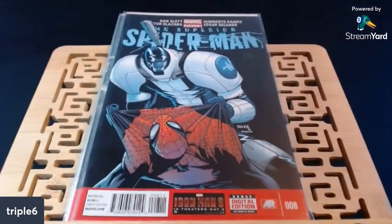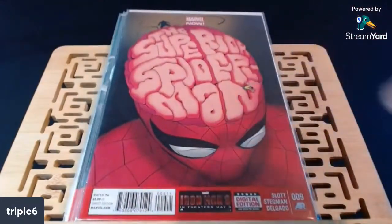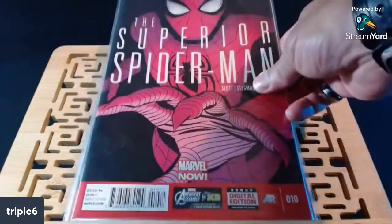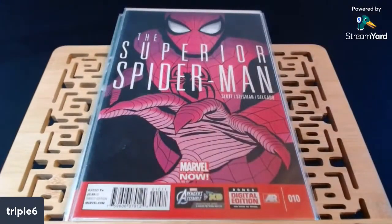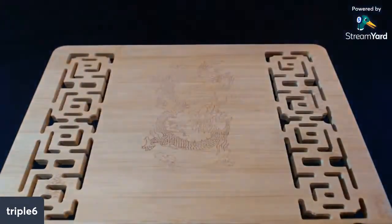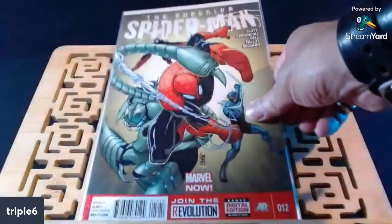This is issue 8. Issue 9. If you're not familiar with this story, this is where Doc Ock takes over Peter Parker's body and he becomes Spider-Man. And, you know, he's got that ego, so hence the name. He's the superior version of Spider-Man. And it was interesting seeing Dr. Octopus playing the hero role. So, like I said, I really enjoyed this, man. It was just a nice little fun read.